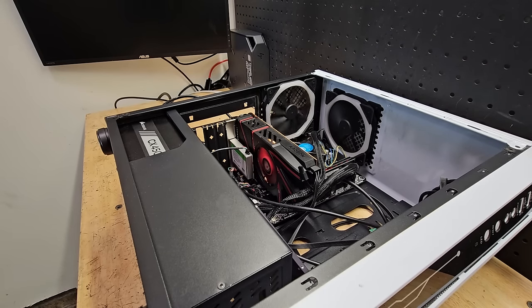Ooh, we got a new clicking noise. Graphics card fan, not happy. And we still got nothing, so let's dissect.